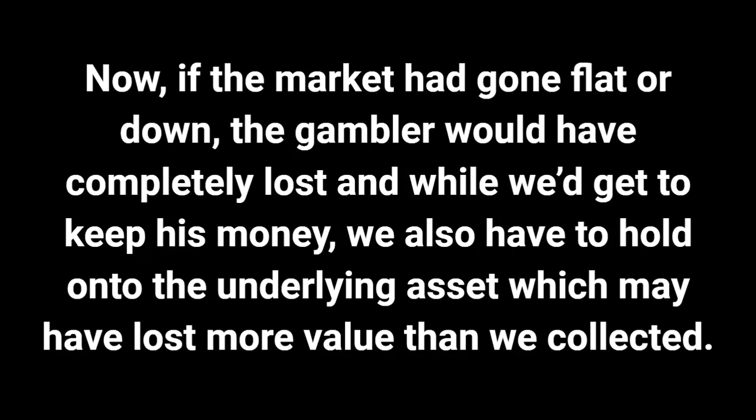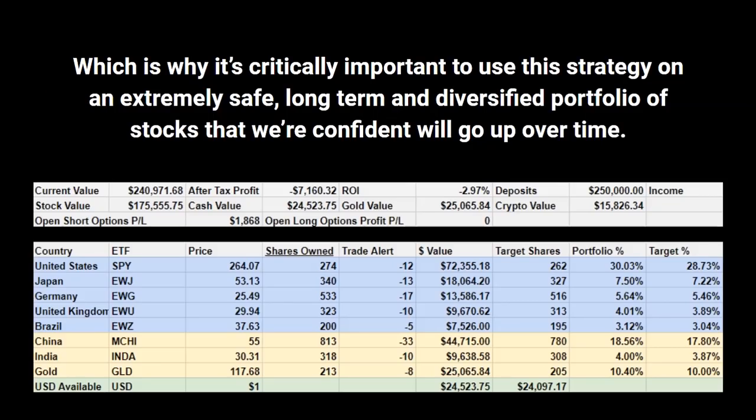Now, if the market had gone flat or down, the gambler would have completely lost, and while we'd get to keep his money, we would also have to hold on to the underlying asset, which may have lost more value than we collected. Which is why it's critically important to use this strategy on an extremely safe, long-term, and diversified portfolio of stocks that we're confident will go up over time.